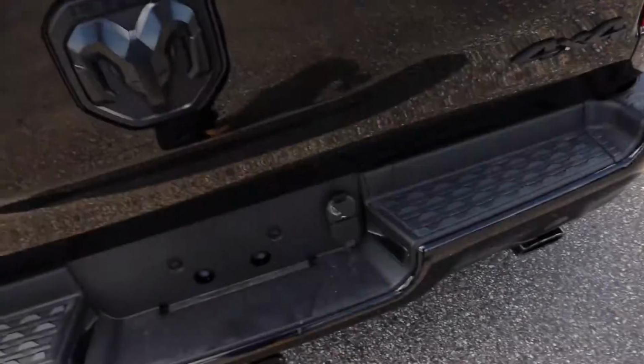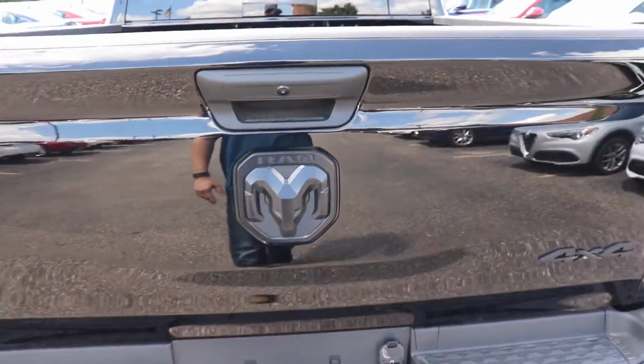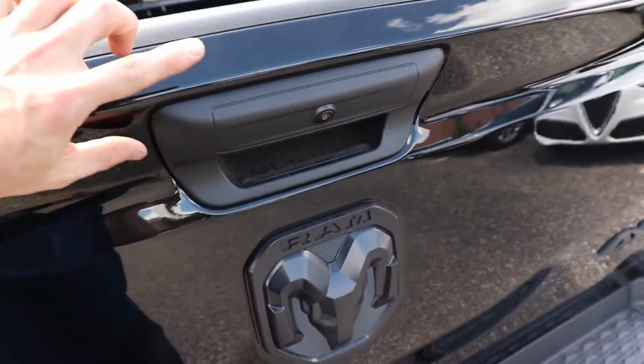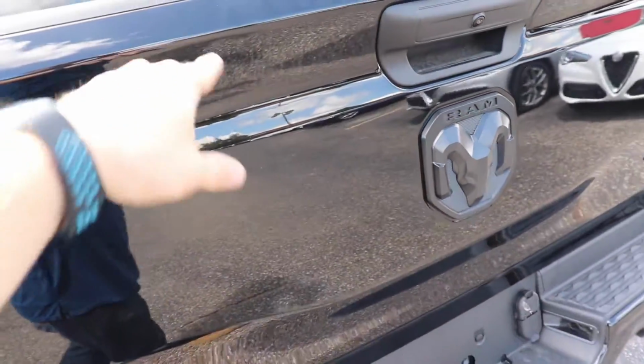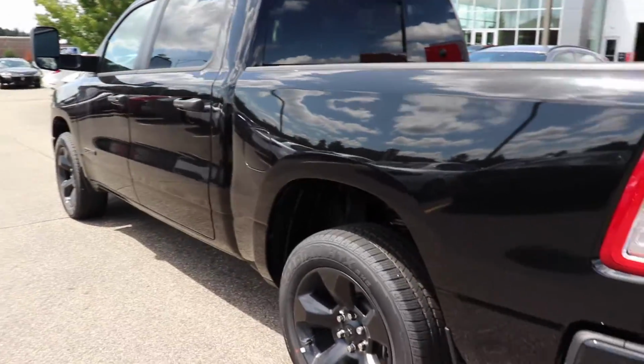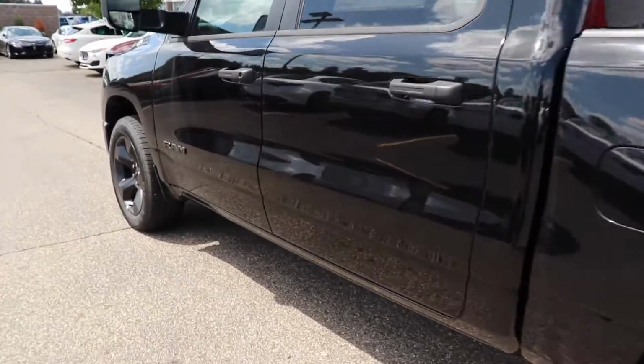I'll take 2 fingers and close it very easily. These new Rams save weight by utilizing aluminum in the tailgate, on the hood, and on all 4 doors. Let's take a quick look at the window sticker.